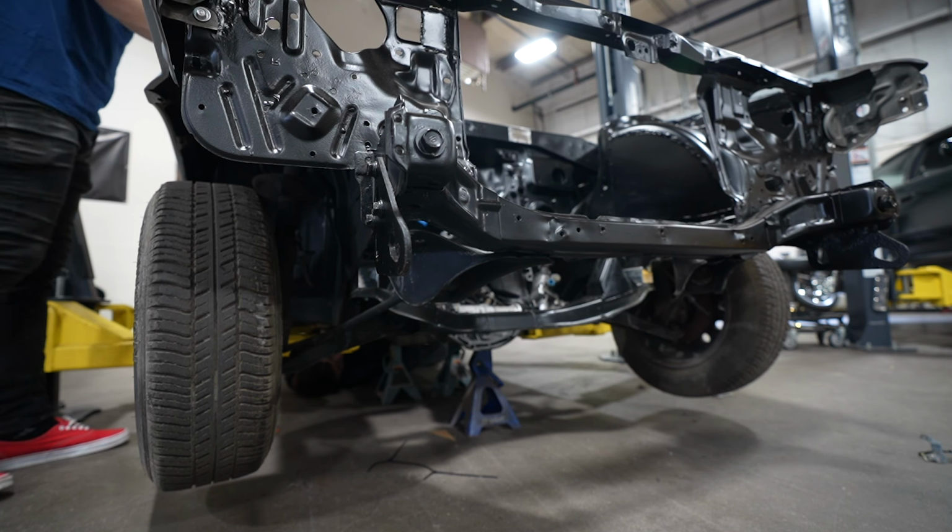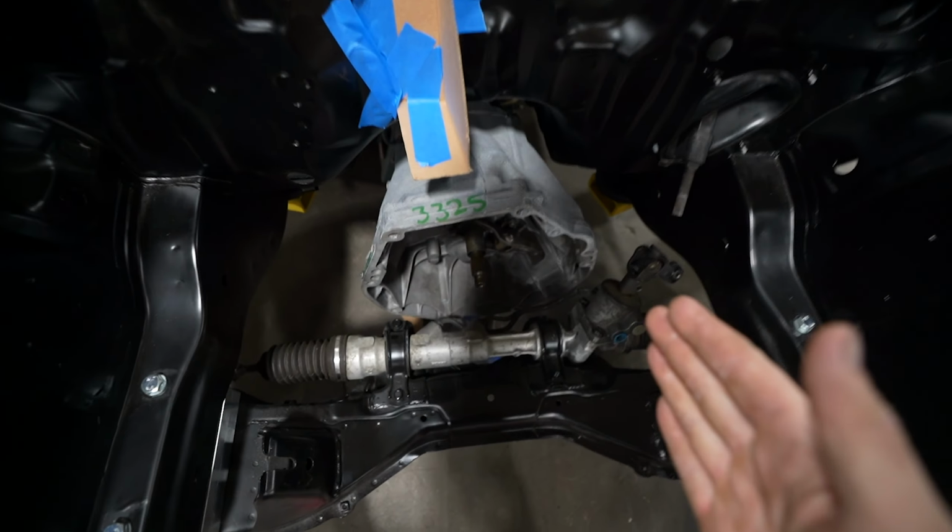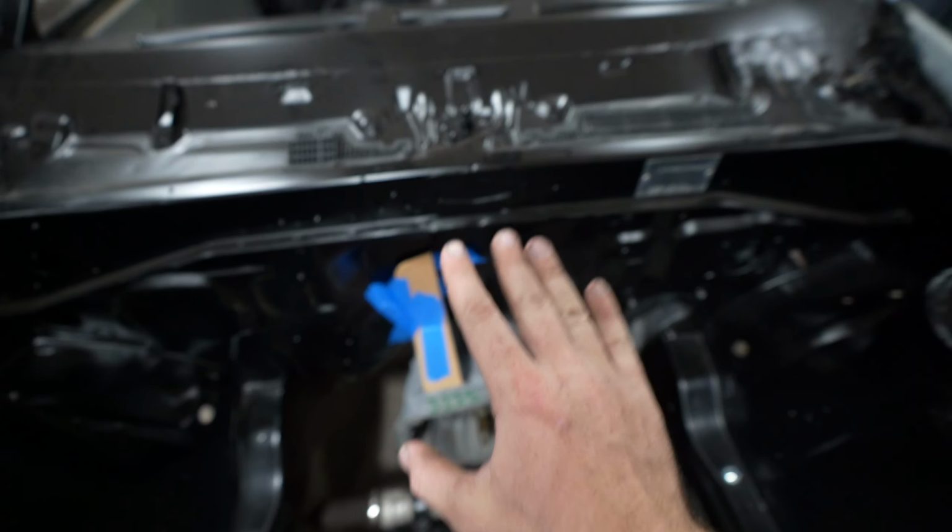The shifter. I'm very happy we did it like this instead of putting it on the engine first, because we're able to square it up perfectly. So we have the trans dead center in front, and in the rear, the trans mount holes all four line up. So that means we know it's in the right location.